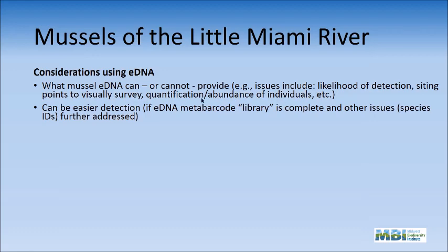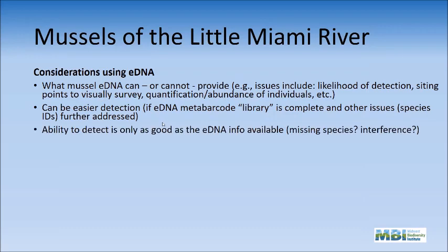And the quantification or abundance of the individuals Matt talked about is still a problem in mussels. Detection can be easier if you have your library of mussels and it's complete, with all the mussels you're looking for. You can do that if you've taken care of this library first. In other words, is all the information there that you need before you even start? The ability to detect is only as good as the information that's available.